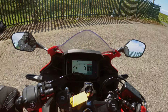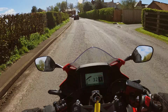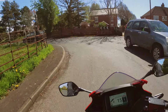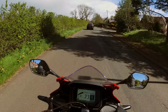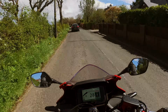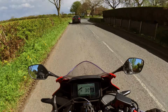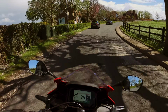Okay, so let's go and see what the little 500 is all about. I think the first thing that really strikes you is how comfortable the thing is. In my early days I rode a lot of motocross bikes, a lot of dirt bikes, but since I've been riding bikes on the road, it's only ever been sports bikes. That's all I've really owned, and obviously I've ridden quite a few different types of sports bikes for reviews on this channel.